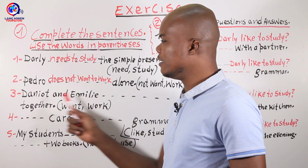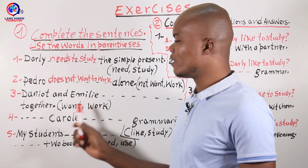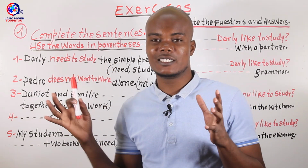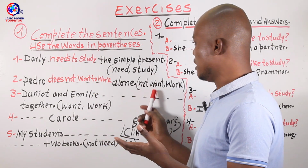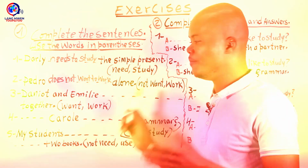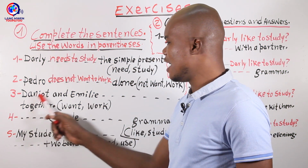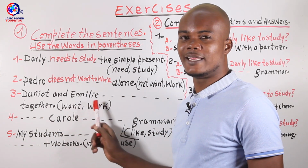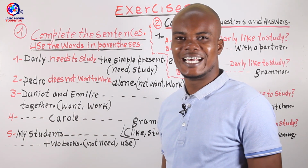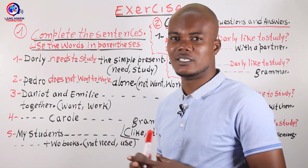Daniel and Emily. Say "Daniel and Emily". And what verbs do we have in parentheses? We have the verb "to want" and the verb "to work". So, "Daniel and Emily together". We have two important verbs in parentheses.